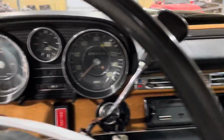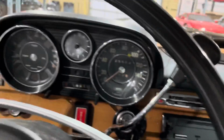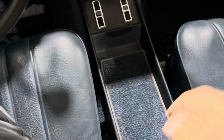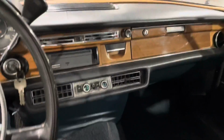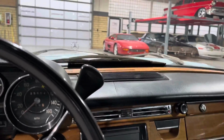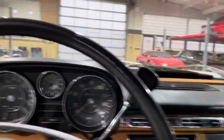Maybe leave it, enjoy it, but I would be tempted to put the original back in myself, to be honest with you. Prior windows all work. I know Wizard did a lot of maintenance and a lot of bringing up on this car, so there is a lot of good continued maintenance and history with this car. All the levers and all of the climate control works.